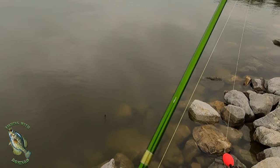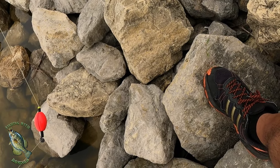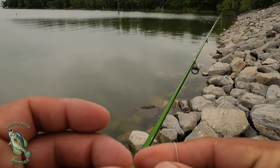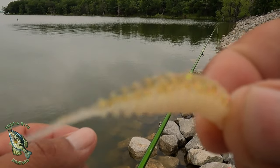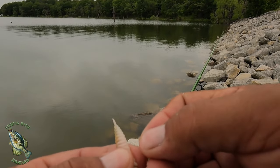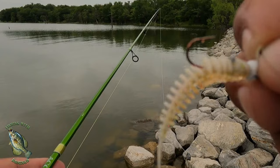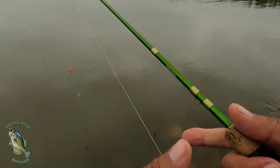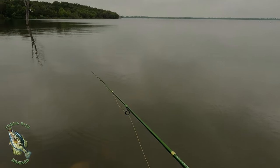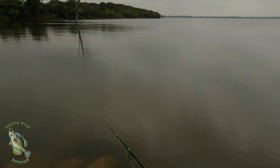So Roger has another bait that he came out with. I don't want to put that on there here in a second. Let's see. It's this little guy right here. I'm gonna put this on to see what happens. This guy right here. I'm gonna put that out there. See if we get some action. We'll see. See if I can get one to strike it.